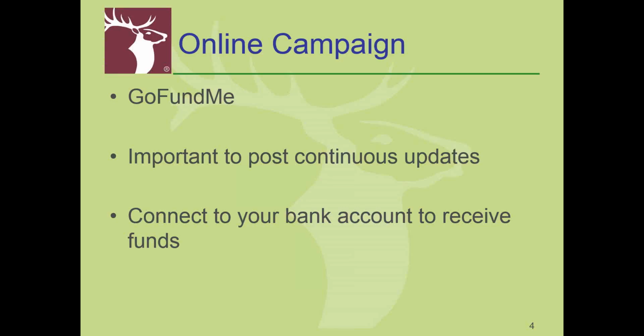And it's important to post continuous updates to your campaign and to share the updates on social media often in order to solicit as many donations as possible. You don't want to post once at the beginning of your campaign and hope that people will see it. A lot of people are online at different times during the day, so it's important to post a lot of updates about your fundraising.